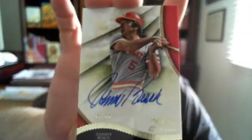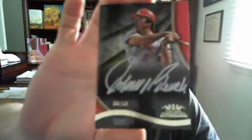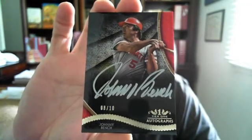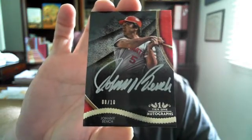And then from the Tier 1, I got the base to 30. It's a very nice card this year for Johnny. And I got the short print to 10. I guess you call it the red version, or ruby. I'm not for sure. It's a silver ink, is all I know. And it's beautiful ink. I love the silver. It seems to do better than the gold pens on these cards. But I got that for a daggone good price too.